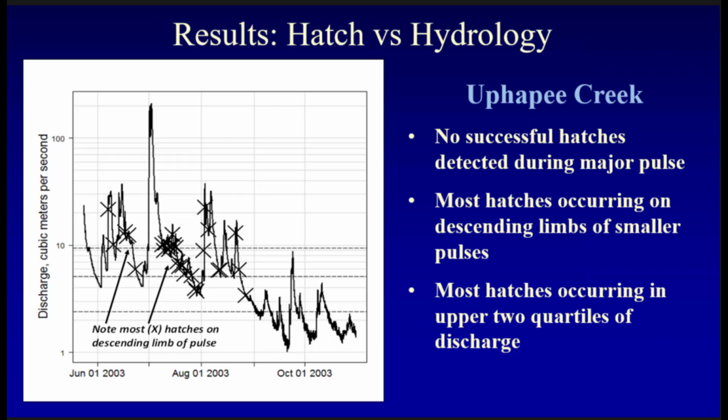Okay, so for Fatby Creek, which is an unregulated tributary, this is what the hydrograph looks like on an hourly basis from day to day. And we superimpose the hatches on this hydrograph, and right off the bat, what you notice is the majority of these hatches occurred in the upper 2 quartiles of flow, so during higher flow periods. And the other thing that you notice is the majority of the hatches occurred on these descending limbs of pulses, with a big one right there, some right there, and several right there. Okay, so as the flows are receding, the hatches are occurring.